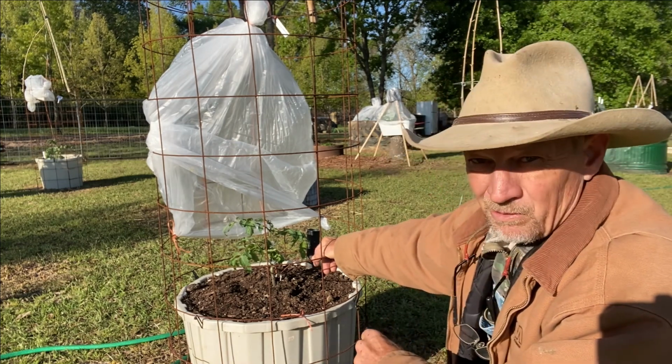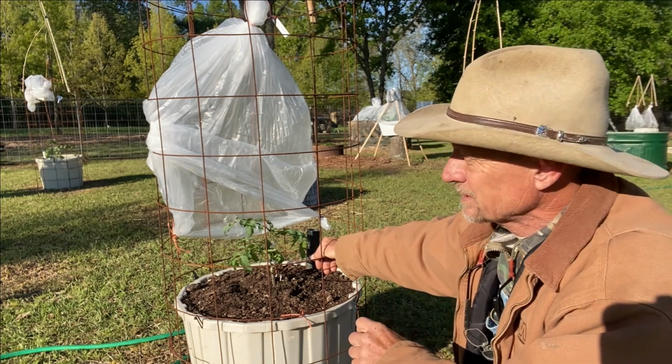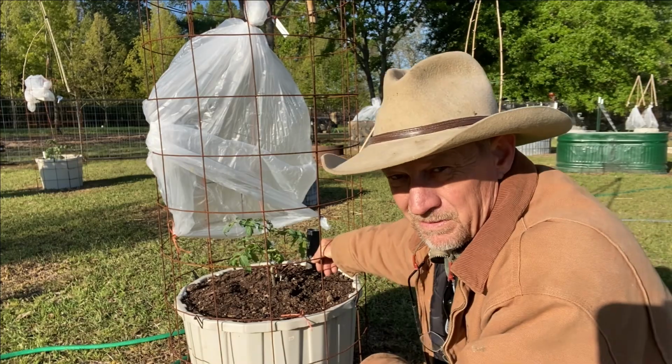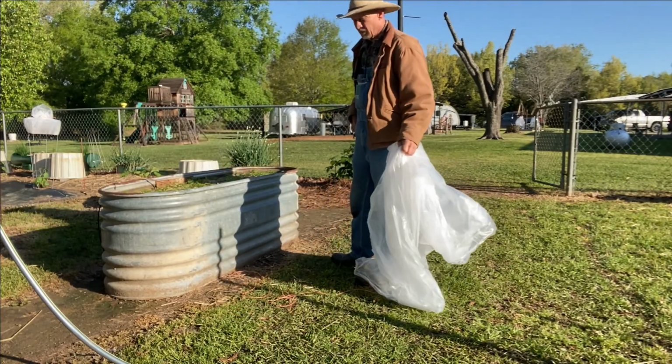But anyway, I'm gonna get on out here. I got my apple trees covered up. I'm gonna get them uncovered. Hopefully you ain't got no frost damage to them leaves. But let's go see. Uncover my cat.